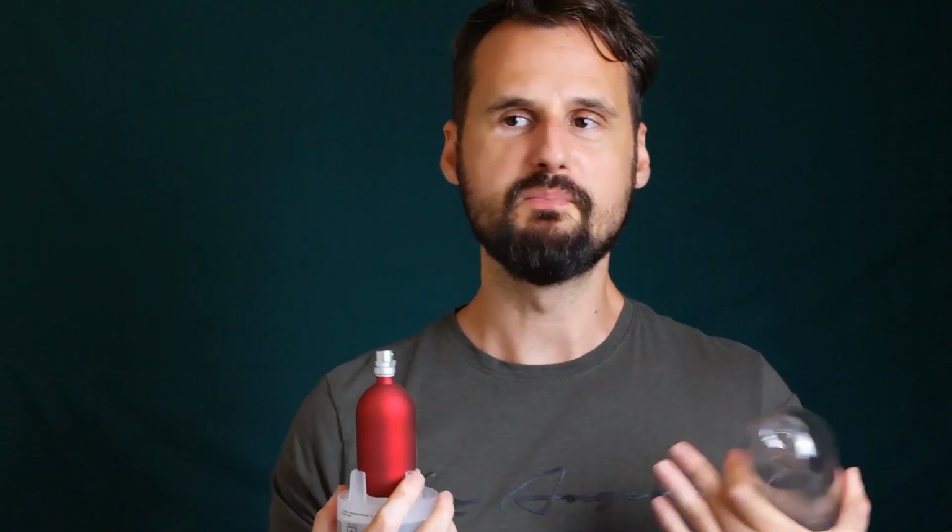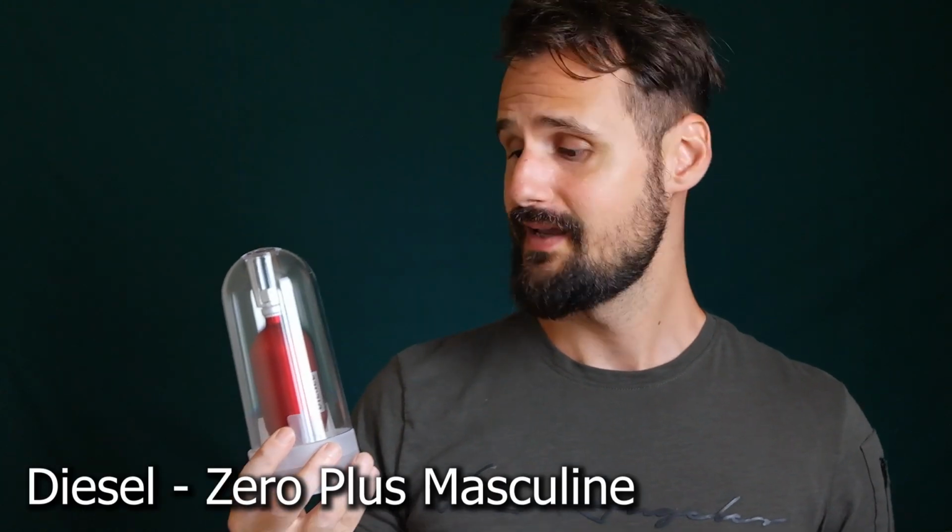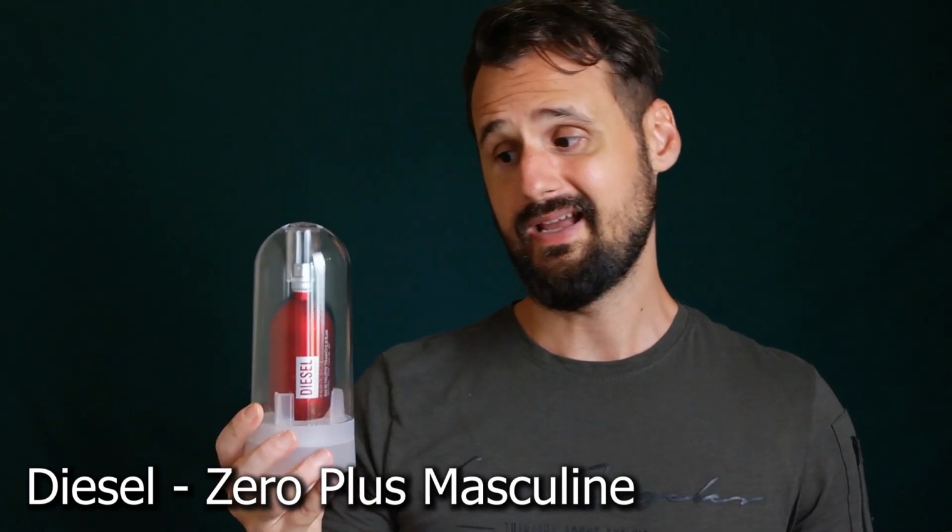This reminded me a bit of Jean Paul Gaultier Le Male, the classic one, but with much more cinnamon. Also, the performance is great on this one. It smells a bit like shaving foam with cinnamon, but overall a great fragrance for the price. This one is Diesel Zero Plus Masculine, and I don't see this fragrance in stores anymore. I don't know if it's discontinued or just being sold online, but if you find it for this kind of price, I think it's a great deal. One of the fragrances you should have in your collection under the cheapies section.